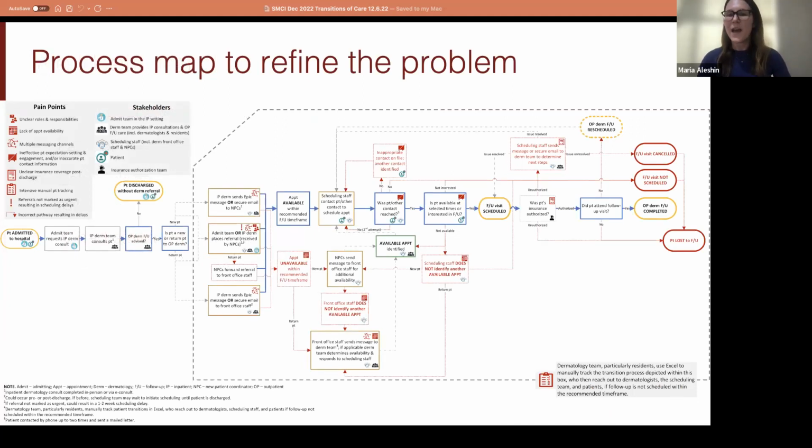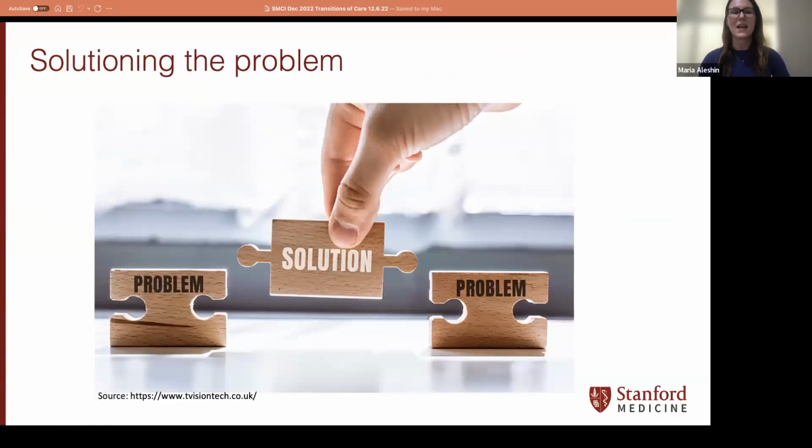So once we had all this information, we went back to our initial process map and we updated it and incorporated some of the pain points that we learned from our stakeholders. And you can see that our process map became much more complex. And we really utilized this as a way for us to come up with possible interventions. And we really wanted to come up with interventions that would address multiple pain points without increasing the workload for our stakeholders. So this takes us to the next step, solutioning the problem.